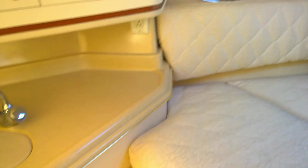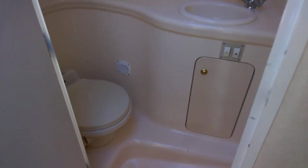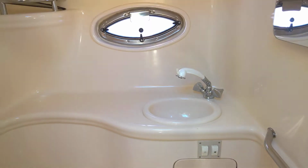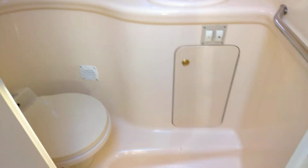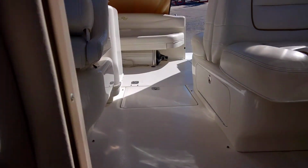Coming back around to the galley, we have a sink. We have AC/DC refrigerator, a microwave, and solid surface countertops. The upgraded vacuum flush head, of course, is back here with a shower. Now, folks, look, even the gloss off of the shower and the head should give you an idea of the condition of this boat. Very good shape. Step back up.